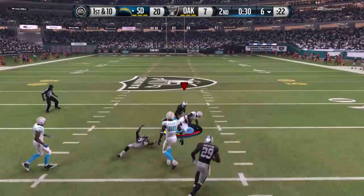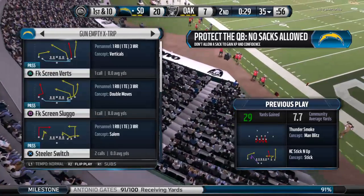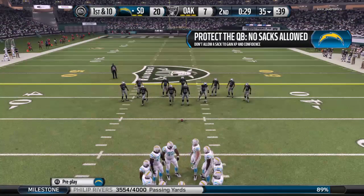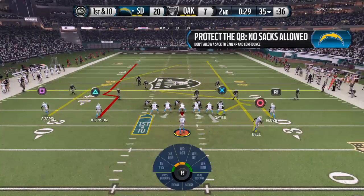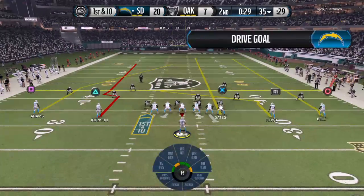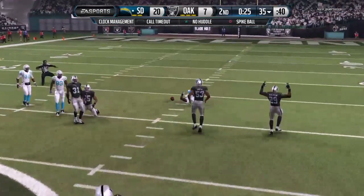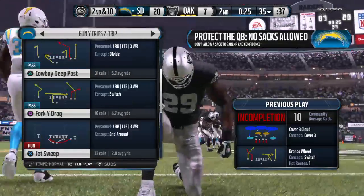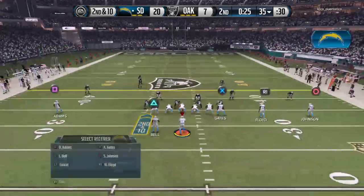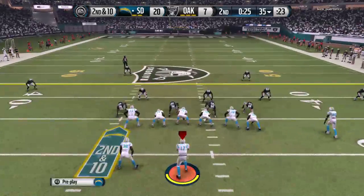Rivers connects with Antonio Gates. And Gates is tackled right at the 35. The Chargers signal for the timeout, and that's the first one they've used. First down here after the completion. Rivers out of the gun. Almost intercepted. The quarterback's picked up on something. He's changing the play here. 2nd and 10.